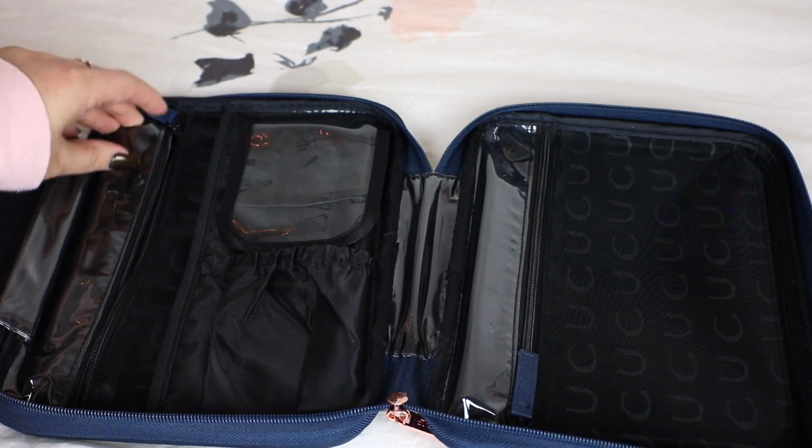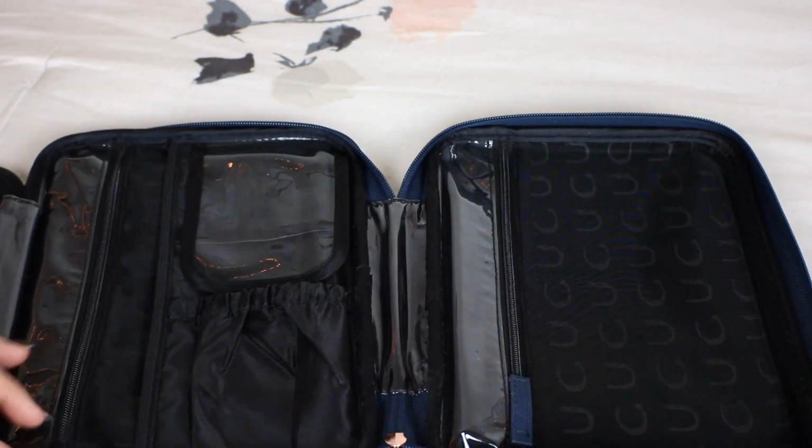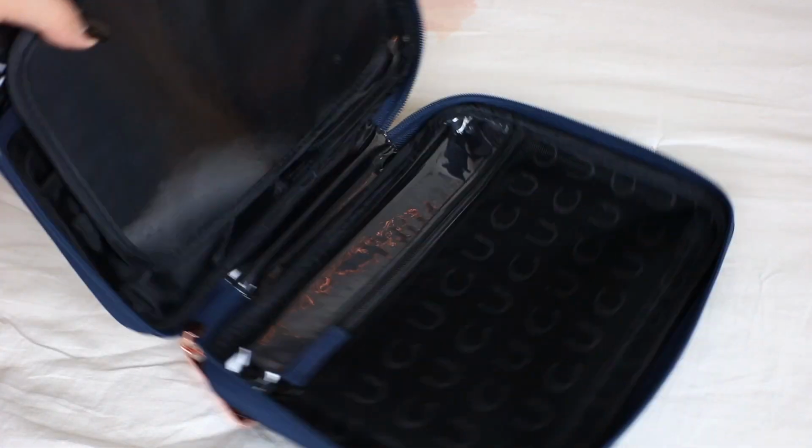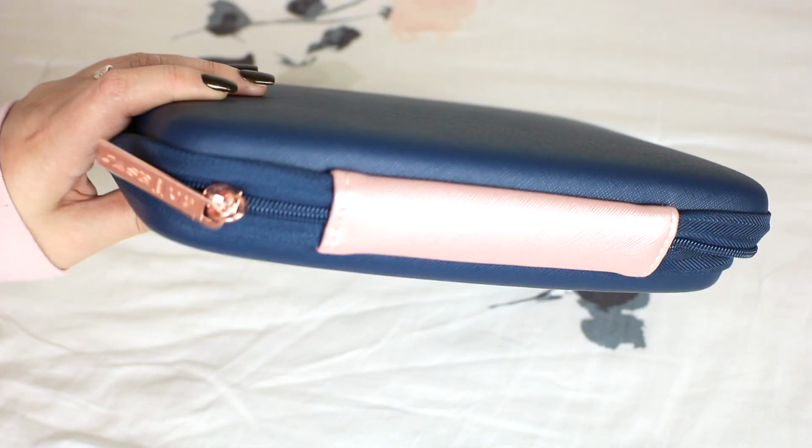So those are all the compartments in the makeup bag, I believe. I have been really liking it, again, just for like a daily full face of makeup. It is really great, and I love the protective case. I don't know if you guys will be able to see the material of this, but it would kind of be good for like an ASMR video. If I did ASMR, I would totally use this.